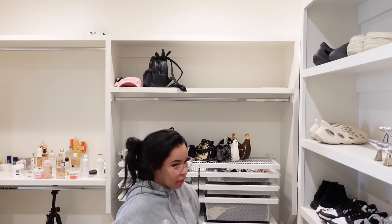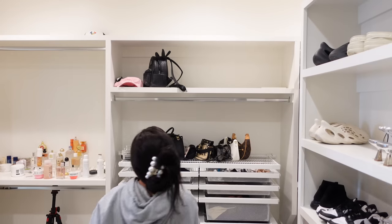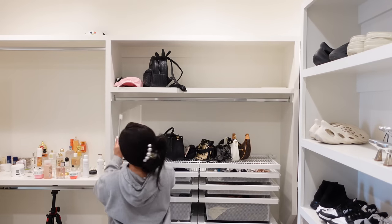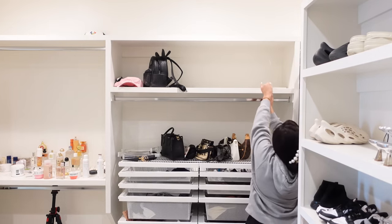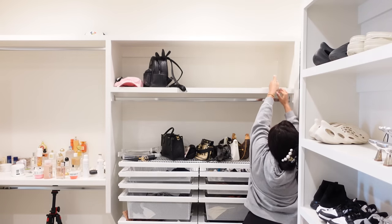even though I can't reach them up there, but I feel like this would be the best place. My other side of my closet is like a catch-all. Like I just have random stuff over there. So, oh, I also am gonna do, oh, they're not gonna fit. Is it too thick?